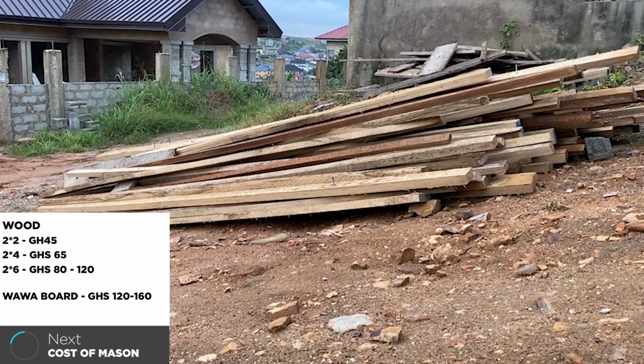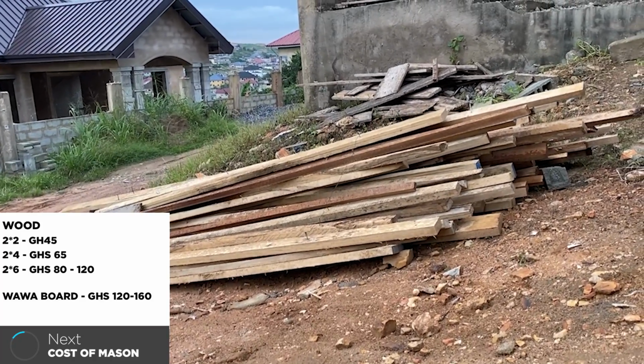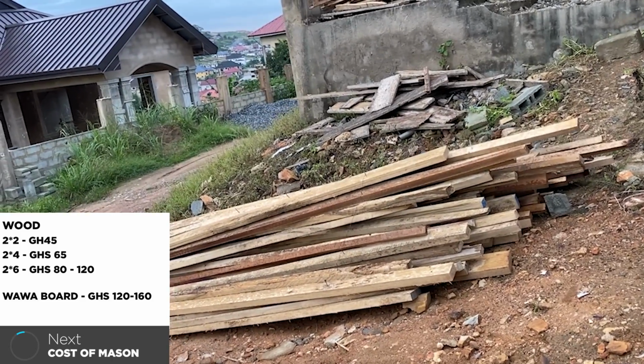Next, if you want the 2x4, 2x2, and 2x6, today you can get a 2x2 selling for about 45 cedis, the 2x4 for 65, and the 2x6 between 80 to 120 Ghana cedis.